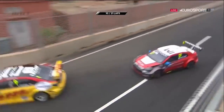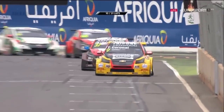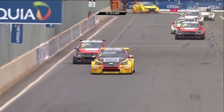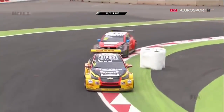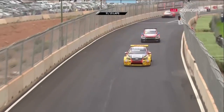The other thing is, bear in mind, if you're Pachito, you're leading the World Championship. If you hit Coronel and he goes off, Muller's going to win this race, or Montero is. Yeah. Because you're going to get a penalty. Do you think Coronel will fight him really hard? Yes. Coronel will take second if he has to.